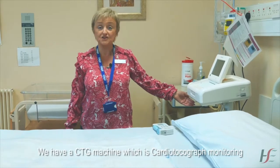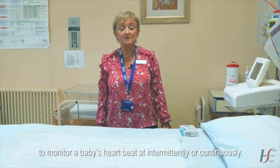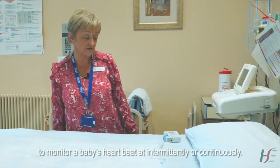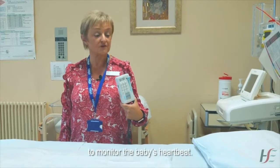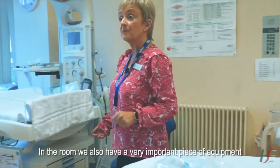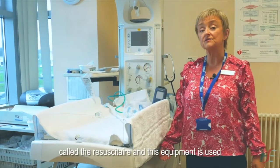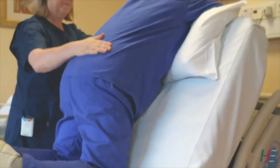We have a CTG machine, which is a cardiotocograph, to monitor baby's heartbeat intermittently or continuously. We also have a little Doppler, fetal Doppler, to monitor the baby's heartbeat. In the room, we also have a very important piece of equipment called a resuscitator, and this equipment is used should your baby need any assistance after the birth.